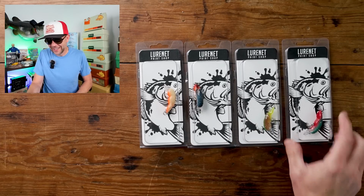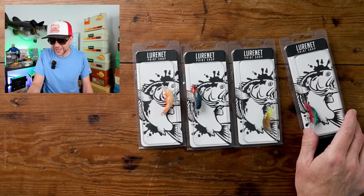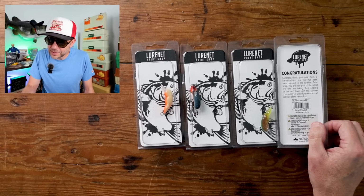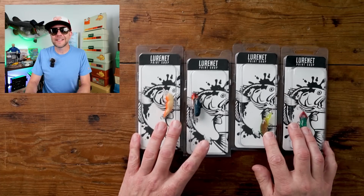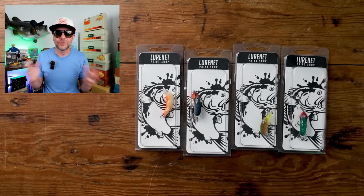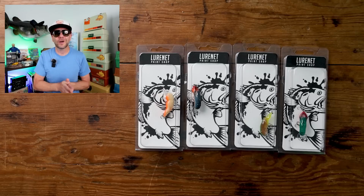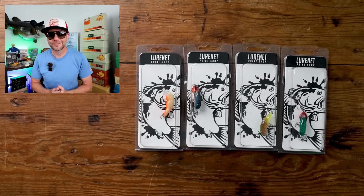And the last one, a little green and red. And what's the name of this one? This is called mossback craw. So that is it. This is the 1/8 ounce ultralight version, one of my favorite versions of the Rebel craw, the wee craw. And we're gonna put all 4 of these up so you'll get each of the 4 colors that lurenet offered before they rather quickly sold out.